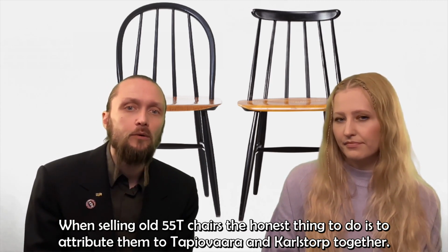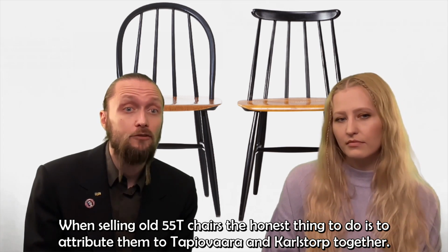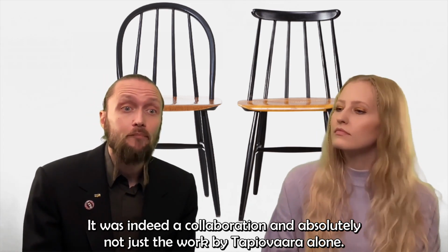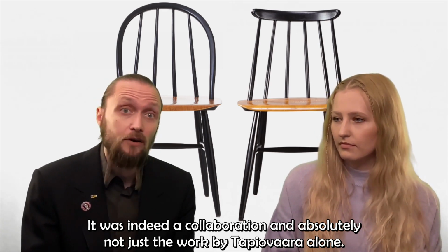And when selling old T55 chairs, the honest thing to do is to attribute them to Tapiovaara and Karlstorp together, I think. It was indeed a collaboration and absolutely not the work by Tapiovaara alone.